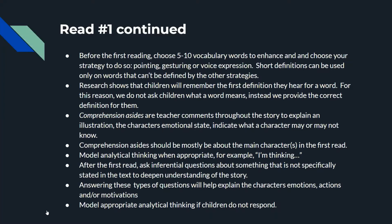And then after the first read, ask inferential questions about something that is not specifically stated in the text to deepen understanding of the story. Answering these types of questions will help explain the character's emotions, actions, and or motivations, and then model appropriate analytical thinking if children do not respond.